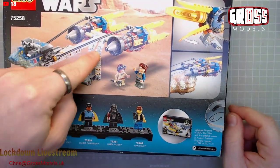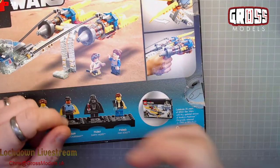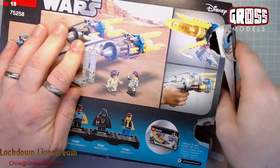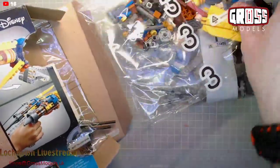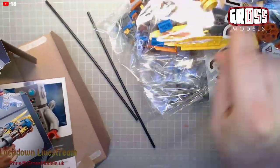Anyway, progressing onwards, we have the box open. It looks like it's obviously got clear bits to stand up on there, or apparently you can bend that round and hold it and obviously fly it around your room. But yeah, we won't do that. Right, let's have a look. What have we got? Apart from the bit of box that I just peeled off. Oh, look, bits. Bendy bits that aren't in bags.